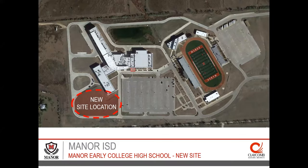So this is the location. There are two options for the early college that we presented to the board. One is for 600 students and one is for 800 students. This is the location where the early college campus will be. Located next to the senior high school, this location helps take advantage of the parking that's already there and also provides close access to the senior high.